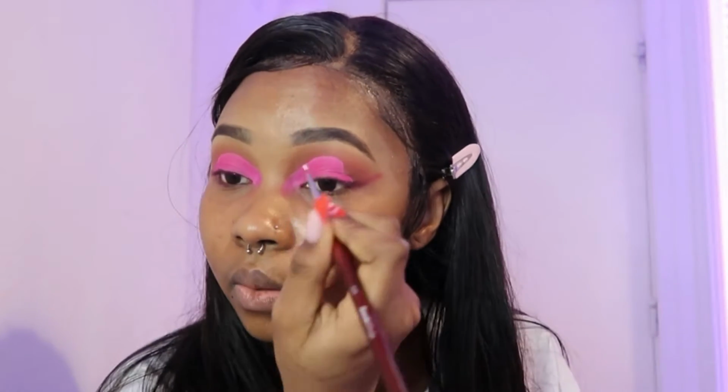Damn. Okay, so I tried to look and I can't find my white liner, so I think I'm just gonna try using the concealer that I've been using. It's white, so. But yeah, people will always choose themselves over you.